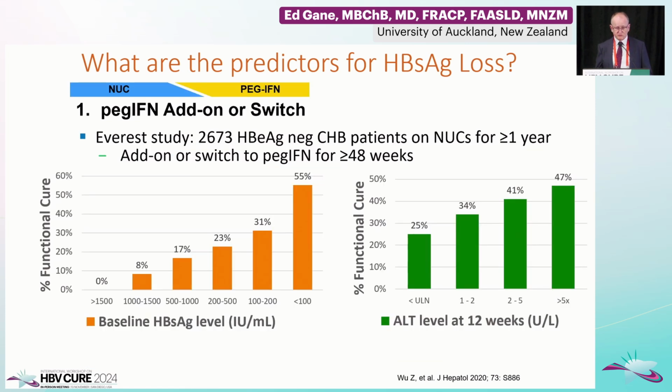The EVEREST study, which is often quoted now, this huge study out of China, where they converted almost 3,000 e-antigen negative patients suppressed on NUCs to either add on or switch to pegylated interferon for 48 weeks. Similar results, I think very encouraging results. And you can see that the rate of functional cure was determined by the baseline surface antigen level, that's before they went on the nuke, and the ALT level 12 weeks after starting the pegylated interferon.